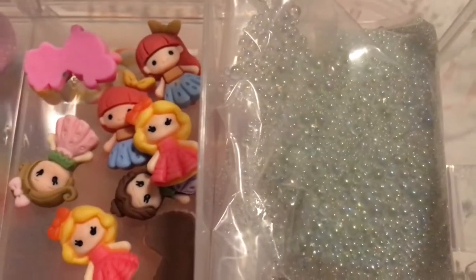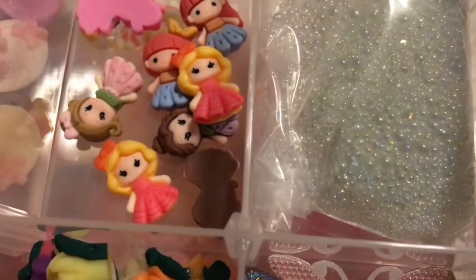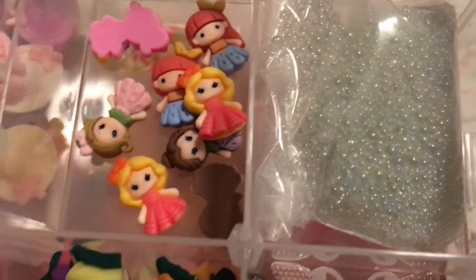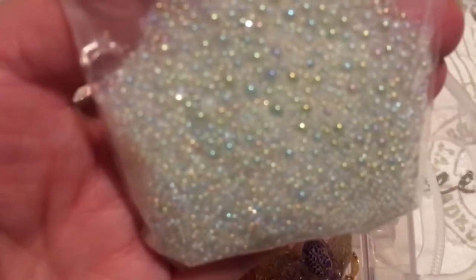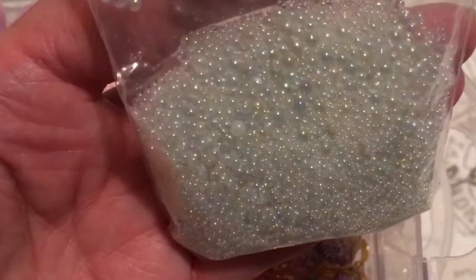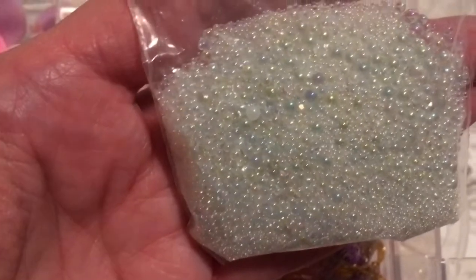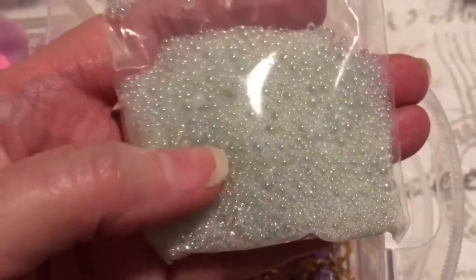This is really cool. It looks like bubbles, but it's little beads. And I only got one bag because they were a little pricey. I don't know why I only got one bag, but now I'm wishing that I should have got more, because look at how cute those are. Let's see if it's gonna focus. But it looks like bubble bath beads, or bubble bath bubbles. But really pretty.